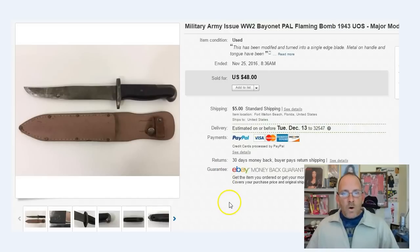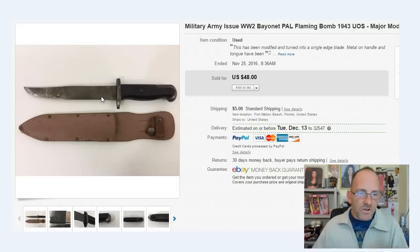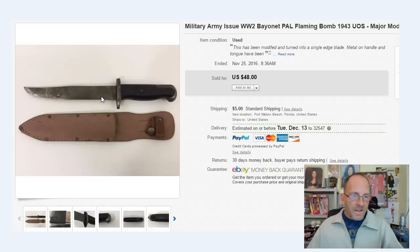Okay, this is an old bayonet, and if you see here what I said at the top, it says major modification. Because this was a bayonet. It didn't look like this. They ground it down. And a lot of times that can be considered trench art, you know. Back there in World War II or something, they would take and modify stuff. Maybe he wanted a certain type of knife. I can't remember what it's called.